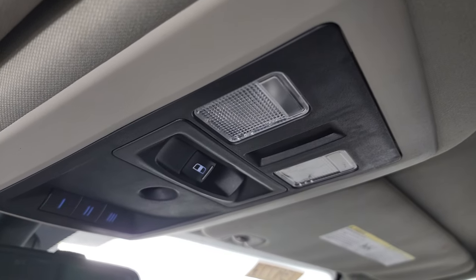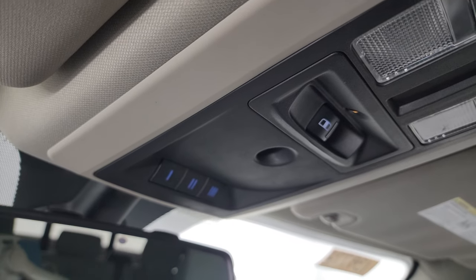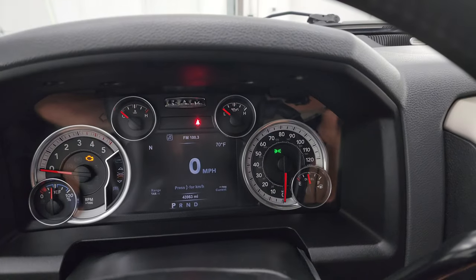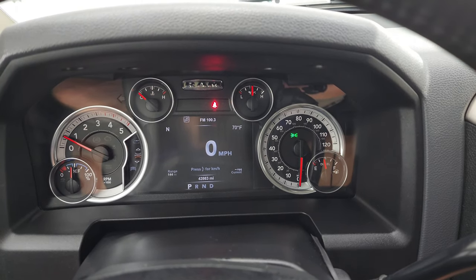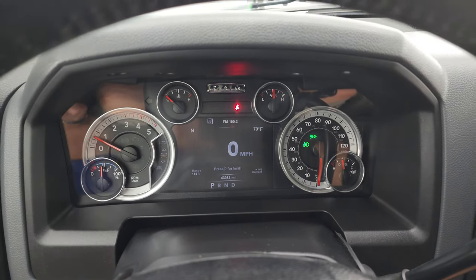Smells very clean inside this truck. You get the speakers in the ceiling, part of that Alpine premium sound, and that headliner is in fantastic condition as well. You do get map lights, power sliding rear window button, and Homelink buttons for your garage door, security systems, and lighting systems. Assist and 911 buttons in the mirror. Start it up, take a look under the hood. Starts right up, no check engine lights or anything like that.